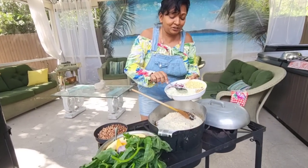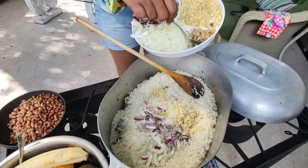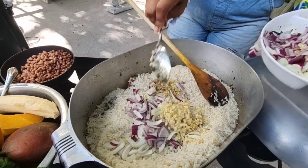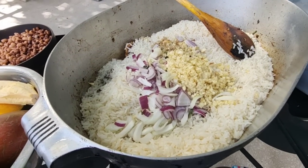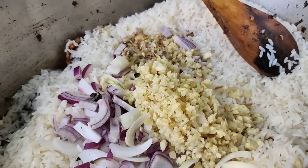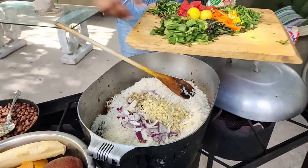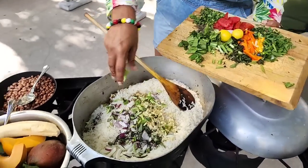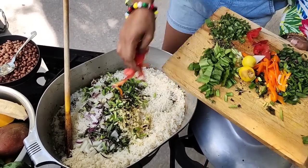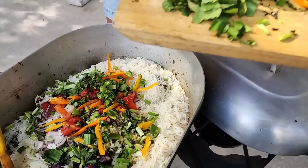That is what I'm going to do now. Put some onions in here, garlic, ginger. And this is all my green seasoning that I cut up here ahead of time. So I have all my fresh green seasoning in there. Peppers. Thyme, I have some dry thyme in there as well.